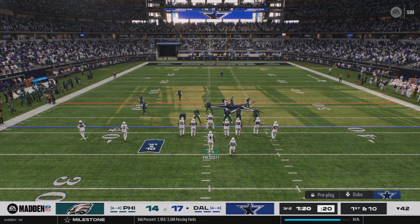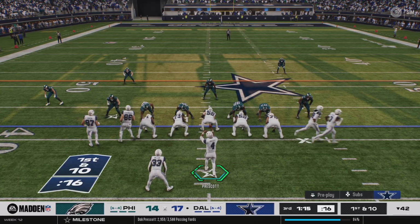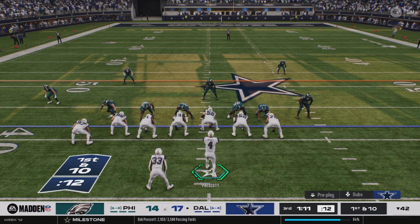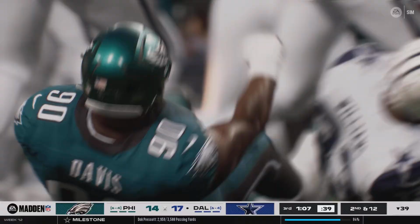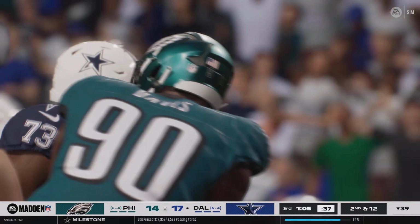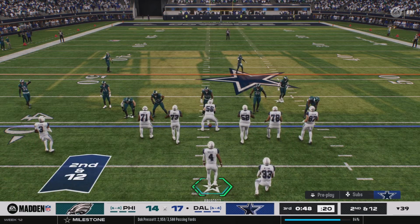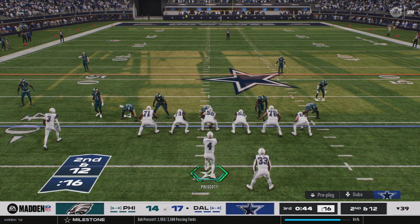Really nice job there, Mike. I mean, he sees the blitz coming and just gets the ball out of his hands. Understand where your outlets are. It results in an easy pitch and catch and move the chains. And he is stopped in his tracks. Loss of a couple on the play. The speed and the get-off by the big interior defensive tackle, Mike. I mean, he got through there so fast, he almost took the handoff himself.